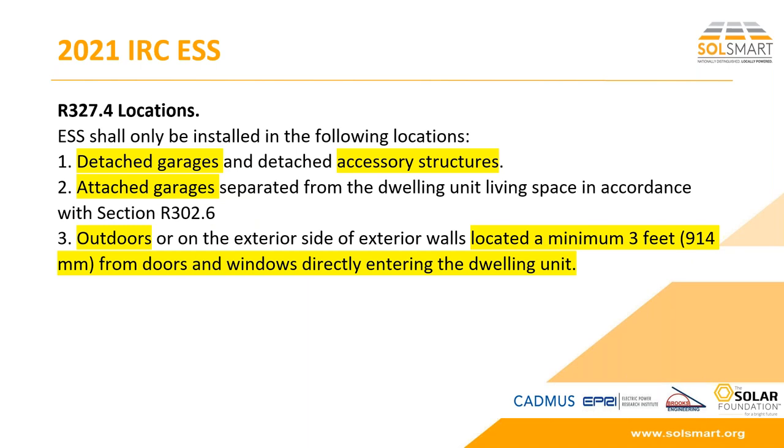So the locations get a little more specific, talking about detached garages or detached accessory structures. It also talks about attached garages, which is going to be a very common place, as we pointed out. Those attached garages are going to be separated by a construction that follows section R302.6, which is the amount of sheetrock and things like that. And then the outdoors, on the exterior side of exterior walls, located a minimum of 3 feet from doors and windows that directly enter the dwelling unit.